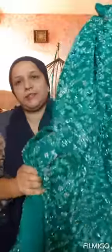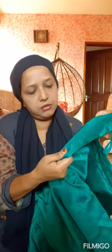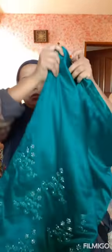See the work near, see how beautiful the work is. Okay, it is heavy. Yeah, it is heavy. For the plazo, the elastic is here, the work, the fabric is good cloth. See the design, yeah guys, very beautiful. I really like the design also.